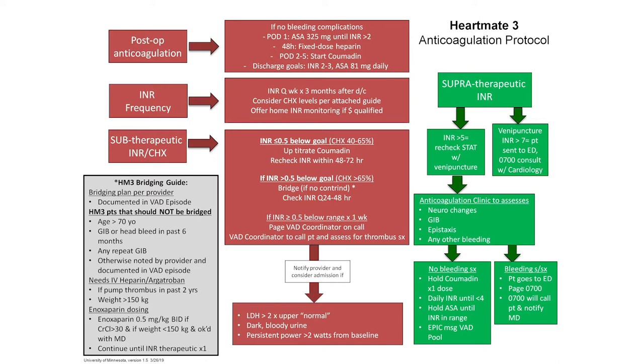Essentially, we start early. On post-op day 1, we start a 325 milligram aspirin, and we keep them on 325 until their INR is therapeutic, when we cut down to 81 milligrams. They're on fixed-dose heparin at 48 hours, and on post-op day 2 through 5, depending on their bleeding situation, we initiate Coumadin. And then, of course, once therapeutic, a goal of 2 to 3, we discontinue the heparin. We monitor an INR at least weekly for the first 3 months post-discharge, and then as needed with changes.